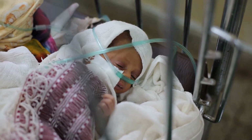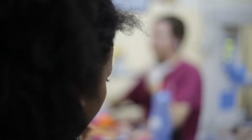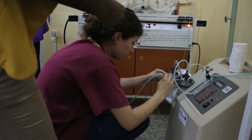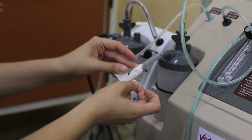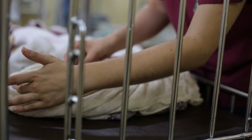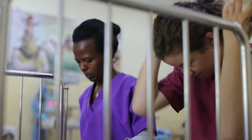So the biggest problems we have treating the babies are when they're extremely preterm, it can be very difficult to get the right fluids in them. IV access is difficult, but also oxygen supply is limited. So we do have oxygen concentrators, but because of such high patient flow to our units, we don't always have enough. So we end up improvising and trying to divide the oxygen concentrator to provide more babies with oxygen.